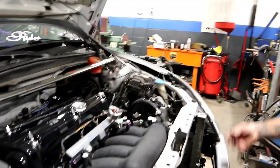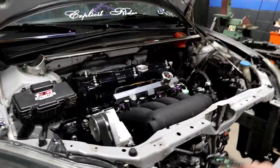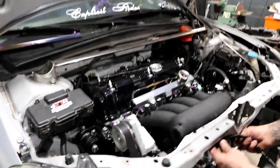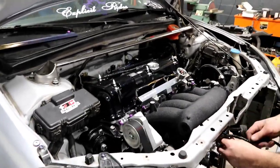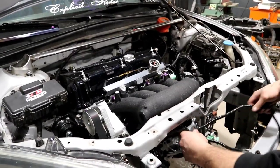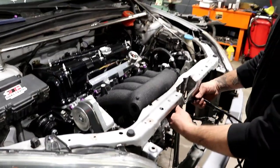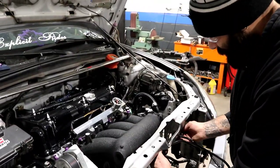I cleaned up all this. I'm just doing this now so I can put in the rad. It's coming along really nice, guys. Bay cleaned up so good, and yeah, I'd say we're a good 80% there. Yep, he's killing it as always.